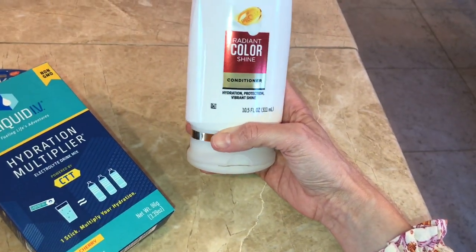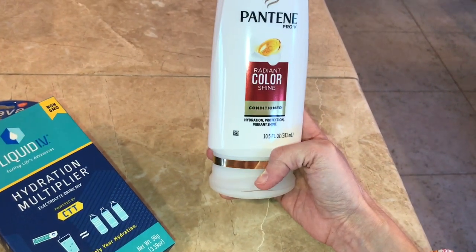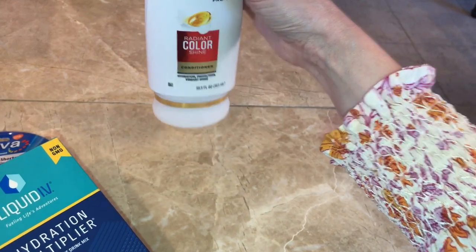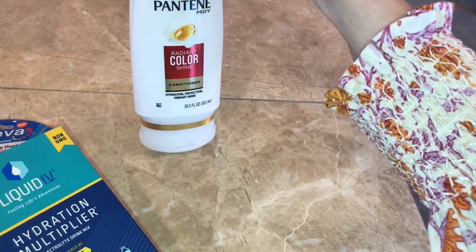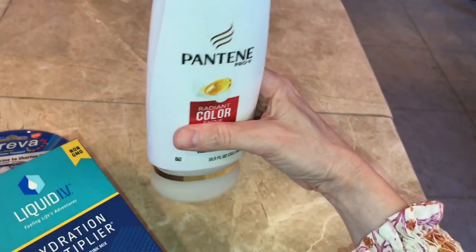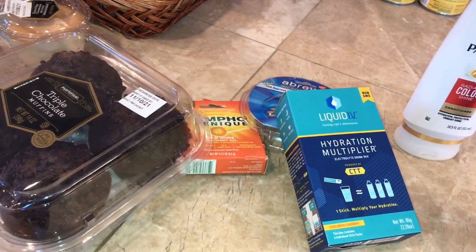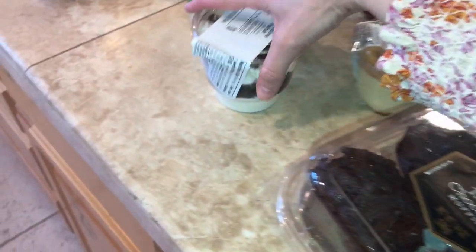And finally, last but not least, I got me some conditioner. I love the Pantene Radiant Color Shine. I have the shampoo in my shower right now, but I'm almost out of conditioner, so I just got the conditioner and that's it. So let's get on with the taste test, shall we?